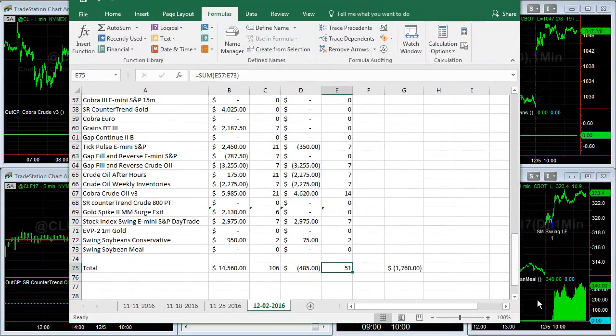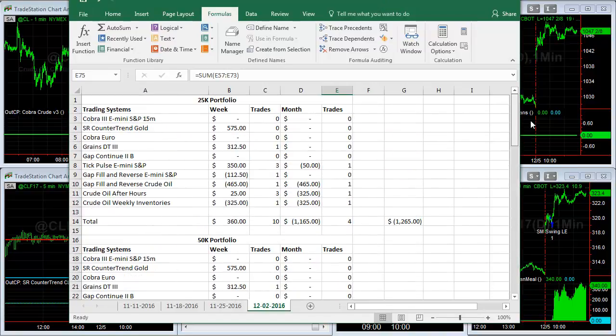Here are the reports. Let's scroll back up to the top to the 25K portfolio. Up 360 last week, so it was a good week last week. The month includes December 1 and 2, the first 2 days of the month, which were Thursday and Friday last week. So there was a bit of a drawdown into the end of the week, and that's typical. We have drawdowns in the portfolios, and so that can be an opportunity to get in. And 1165 as of Friday, back up some today.